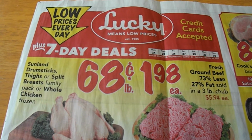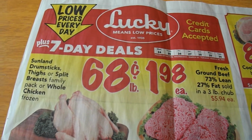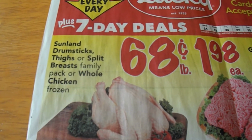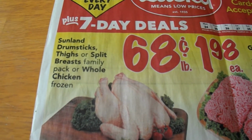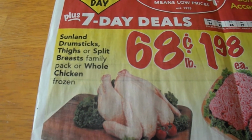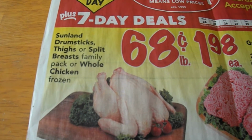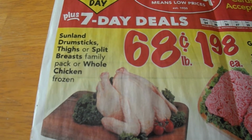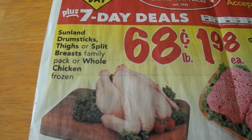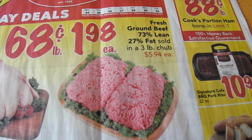So I start with my ads because I want to know what is the best deal this week. I look at these chickens, 68 cents a pound for a whole chicken. If I was low on chicken, I would get that. But I also know I can get it at my discount store for about 30 cents a pound. So I probably would not stock up on this. If I didn't have a discount store near me, I would probably buy 3 or 4 chickens to stick in the freezer.